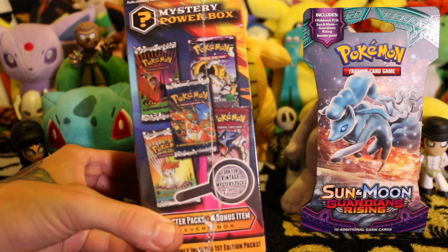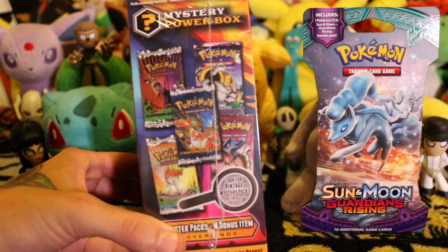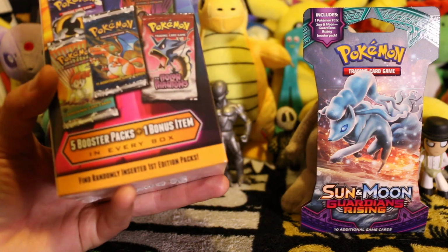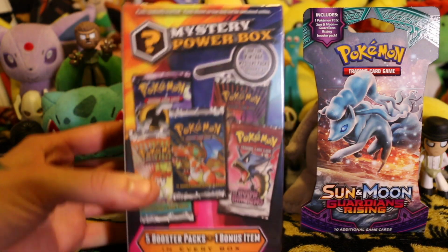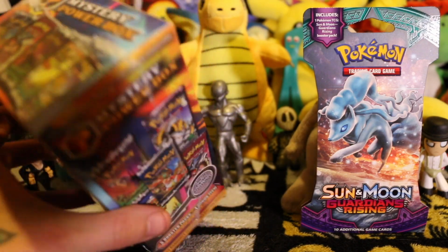So as you can see right there, there is the base set. They also have the Fossil set. They have Team Rocket. There's a couple packs I never even opened, like the, what is that? The Phantoms one right there. I never opened that one. So there is going to be a couple packs, if I do pull one, that I haven't even had a chance to open yet, which is awesome.